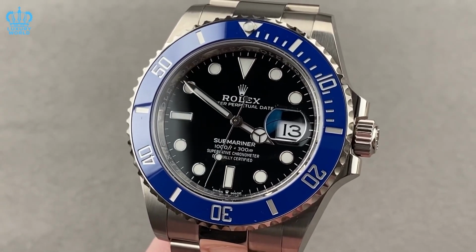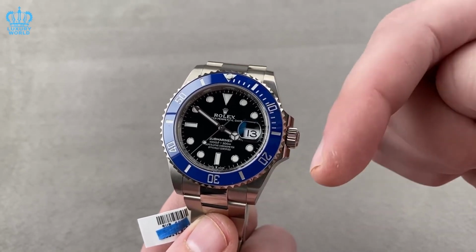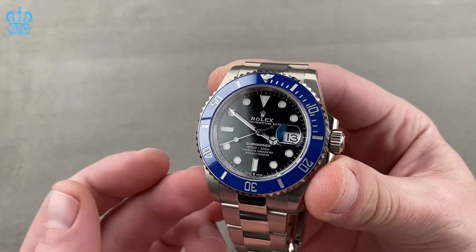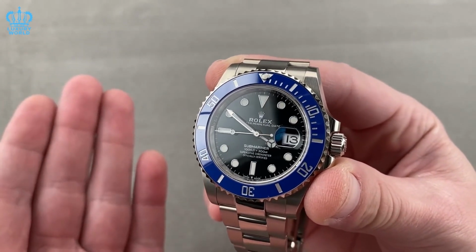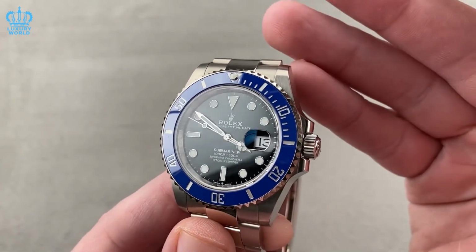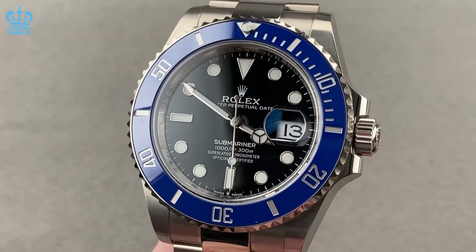Let us now consider the Sunburst Blue Submariner. Despite its allure, its retail price remains steady at £137, aligning with the new recommended price. Unless one has a strong personal preference for it, we would advise against it as it falls within the Submariner range.